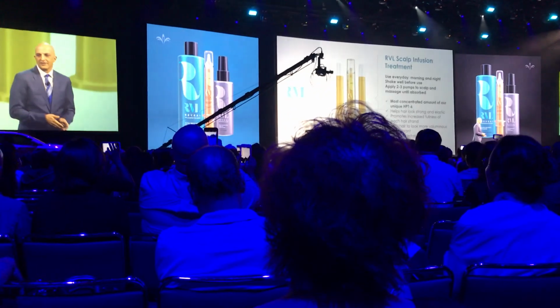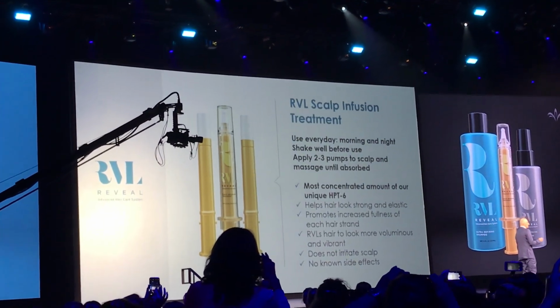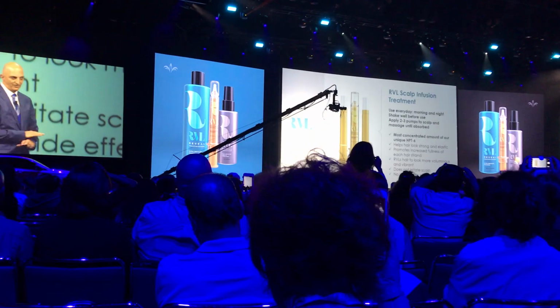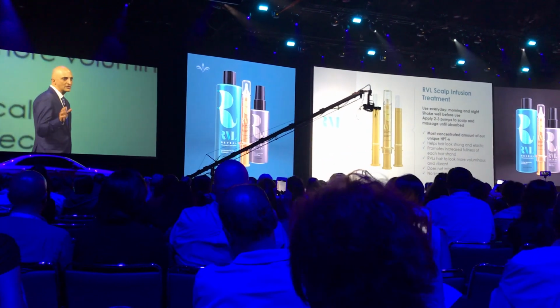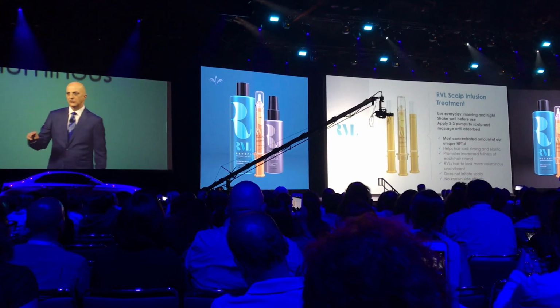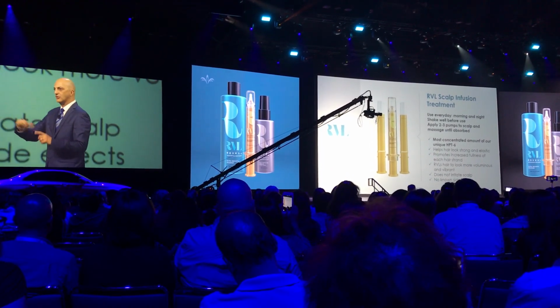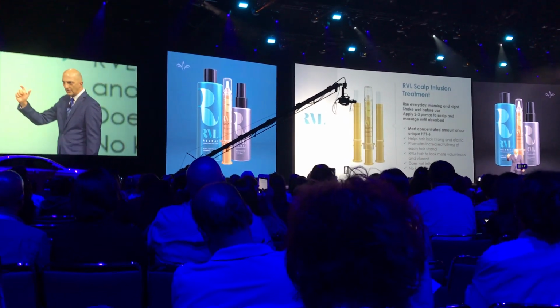Here we go. The scalp infusion treatment is the powerhouse of our product line. It's got the most amount of HPT6. It's basically HPT6 and the preservative. That's it. So it's about a 1 month supply with the 3 syringes. So it's 1 syringe, and you use the insert as you need it. You want to shake it before you use it.